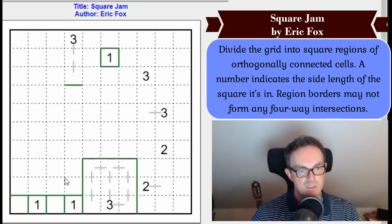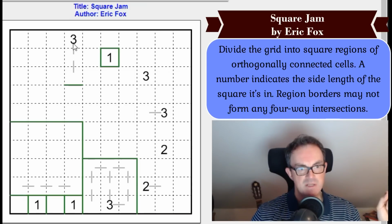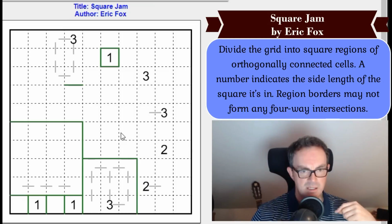And now I've got to avoid that line segment. So that means that must come across. But I've got to do the same here. So that must come across. And I've got to do the same here. So that must come across, which means I've got a 4 region there. So that must be a 4 by 4, I think. This 3 must come out to here, look, because it can only take 1 run of 3 to its right. Okay, and now we're stuck.